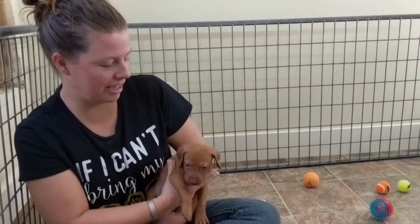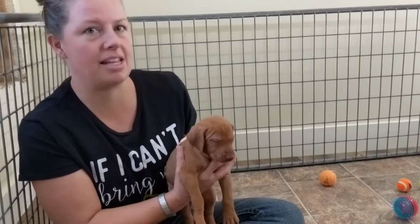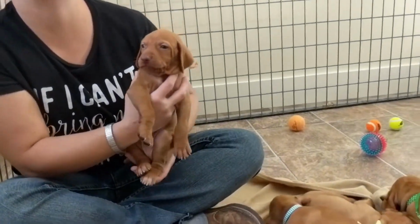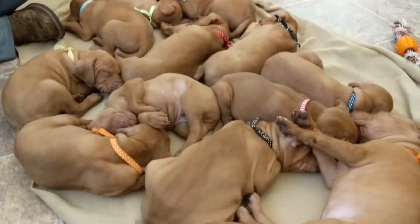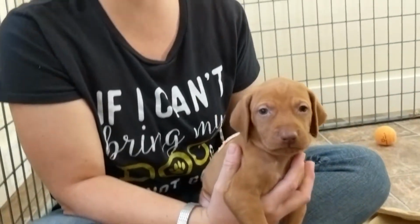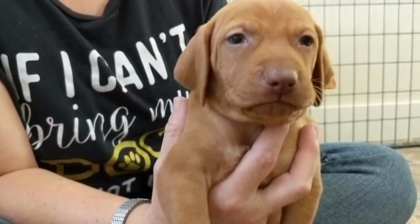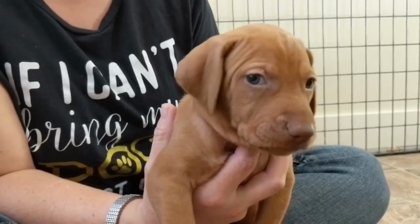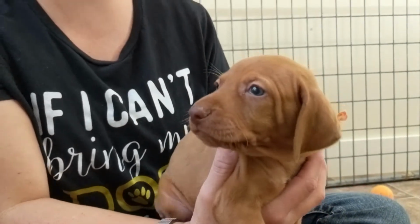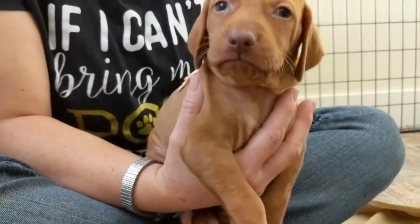Hi there. We want to introduce you to each puppy again and give you a little bit of in-depth information about them to assist in the selection process. Right now we've got all the boys together and we're just going to go through each puppy. So this is Meadow's Orange puppy, and we'll start with him because he's the only one awake right now. So here he is. They're all growing really well and doing good.